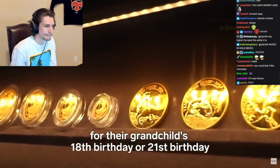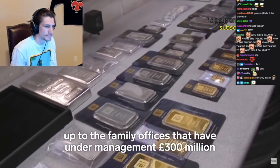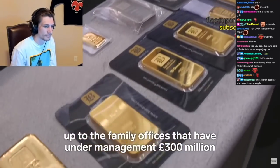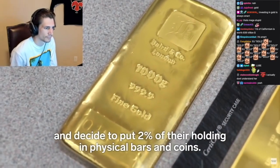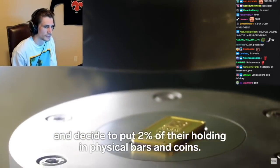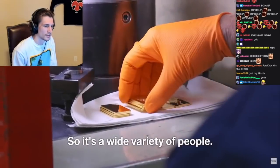Americans come to us to buy a small gold coin for their grandchild's 18th or 21st birthday, up to the family office that has 600 million pounds under management and decides to put 2% of their holding in physical bars and coins. It's a wide variety of people.